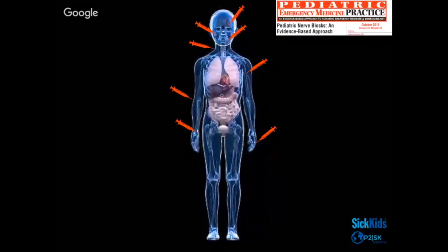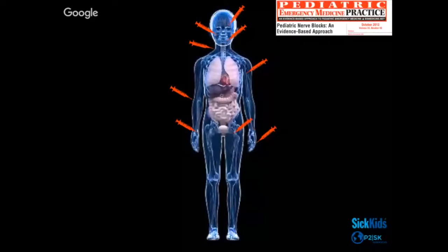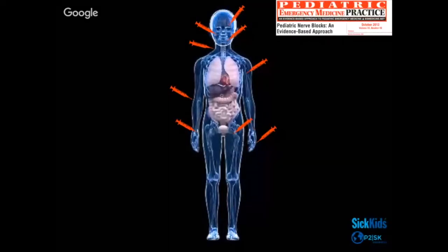And then for the leg, go to the femoral block. That one is one that we're going to talk about in a bit more detail. You can go around the ankle as well to get some either ankle or foot coverage.